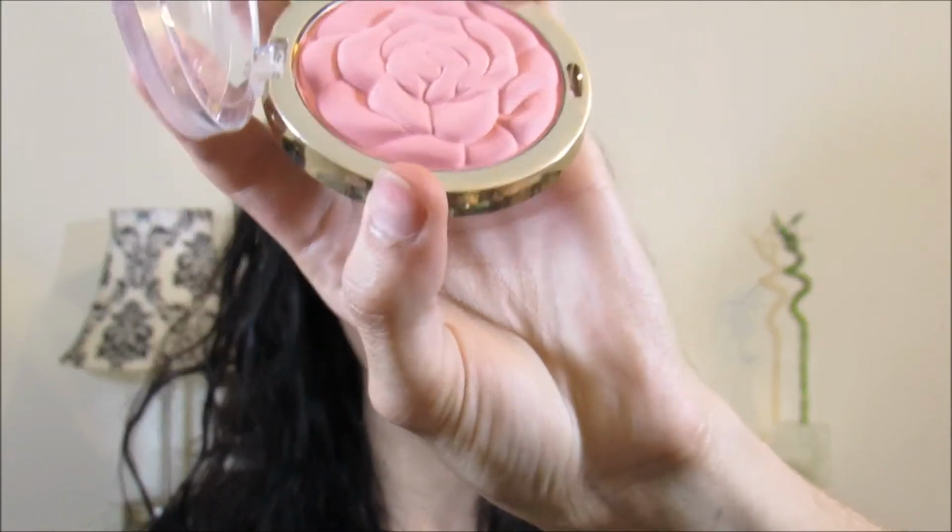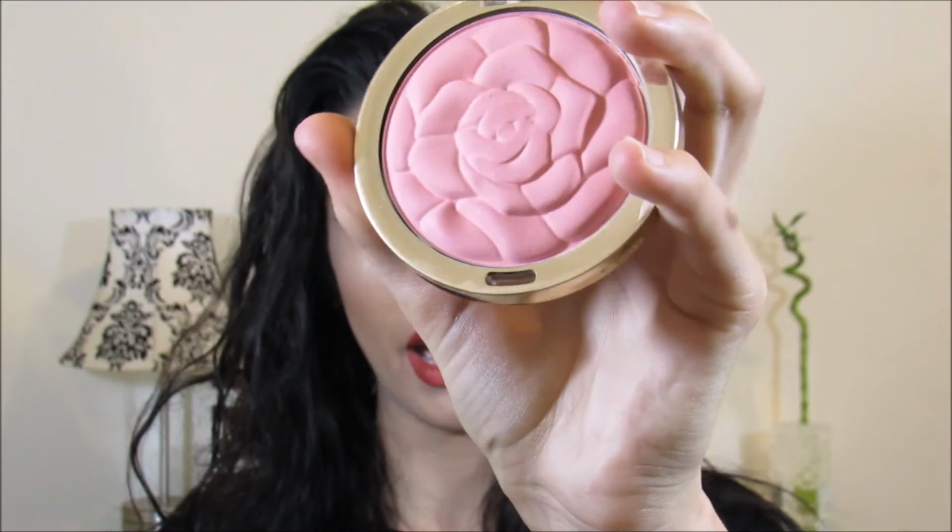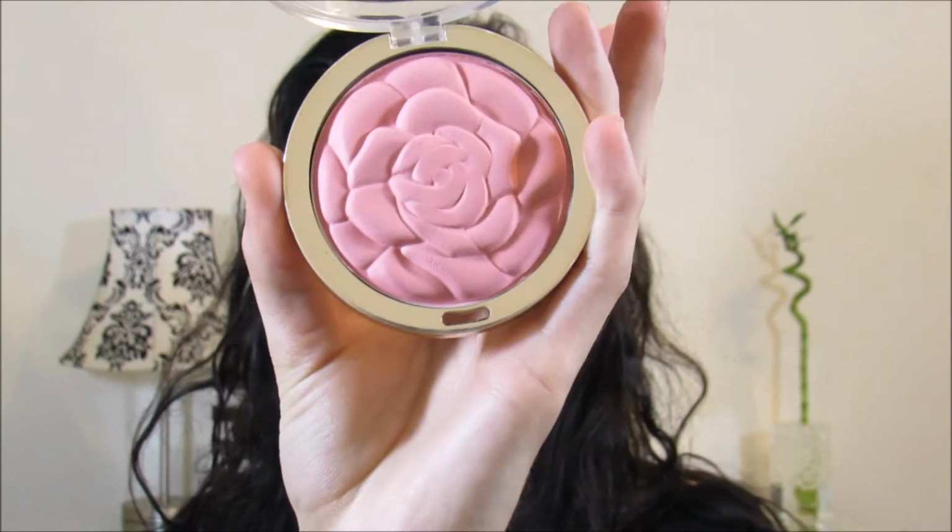Moving on to blush, I'm going to show you guys my hands down favorite blush ever, and it is by Milani. I was tipped off about this blush from YouTubers, and it is the Baked Powder blush, but that's not the blush that's my favorite. That is my second favorite, and it's the second option I have here to show you guys. But my favorite one, hands down, is their powder blush. This is their powder blush in this shade Tea Rose.